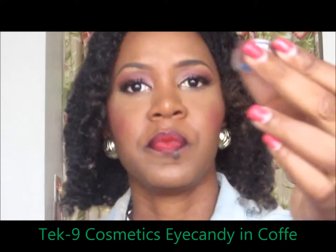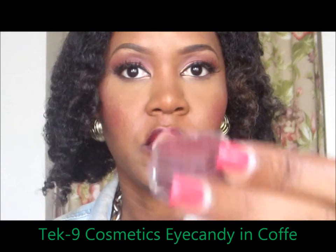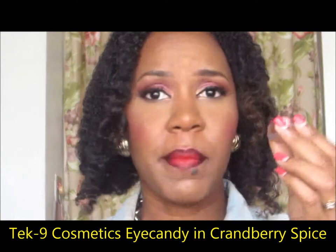I also use a coffee brown color in the crease. This was my transition color, so I used that. On my lid, I use another Tek9 eyeshadow, and it's called Cranberry Spice.